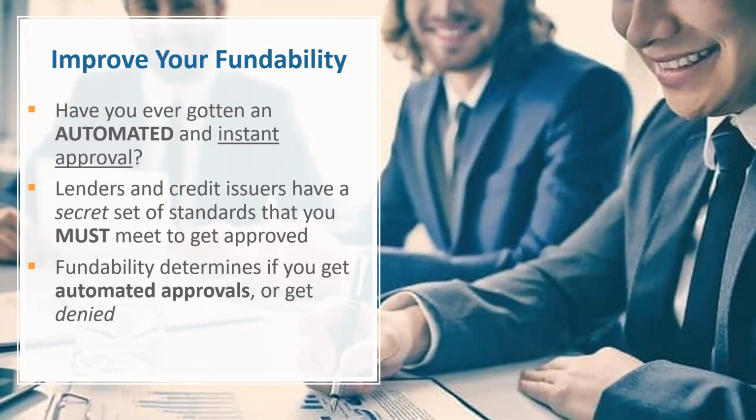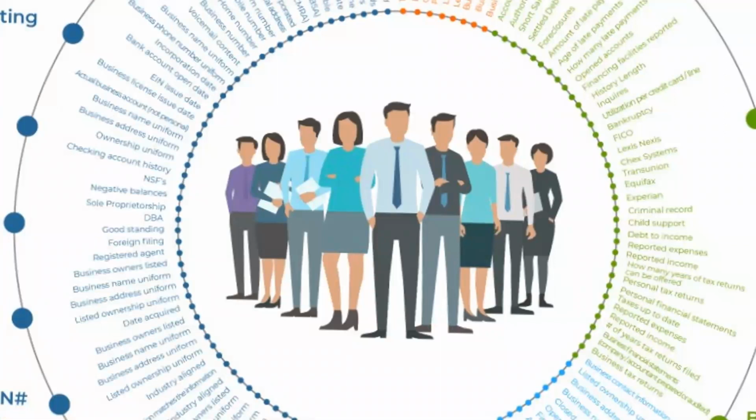Well, here's the issue. This is a fundability wheel. This is all the things that system is looking for to give you an automated approval. Everything from your EIN issue date, your business license date, NSFs, are you a DBA? Are you a sole proprietor? Do you have negative balances? Is everything congruent? All the things that they're looking for, in a matter of seconds they can find. The problem is most people have no idea what that is.